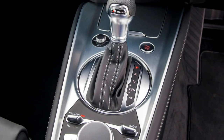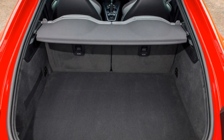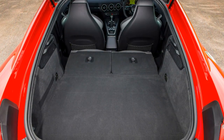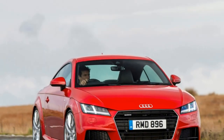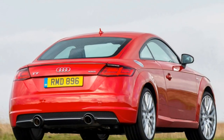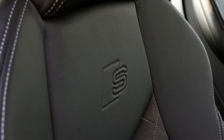Until the red-hot TT RS model arrives, scheduled for 2016, the fastest Audi TT performance figures belong to the Audi TTS model. More expensive than the regular TT models, it's powered by a 306 bhp 4-cylinder turbo engine and is fitted with 4-wheel drive. Diesel range: there's one diesel from launch, the 2.0-litre TDI with 182 bhp.